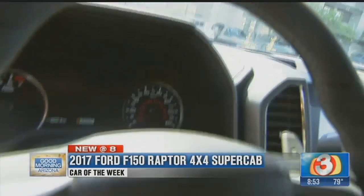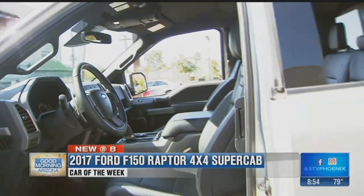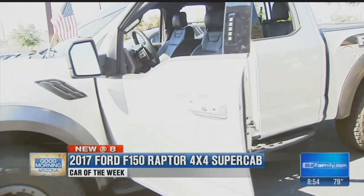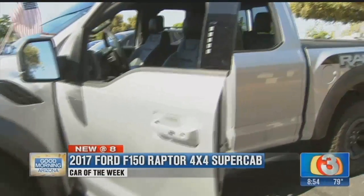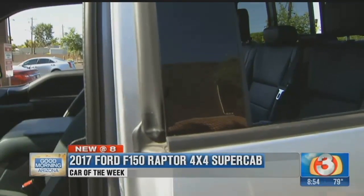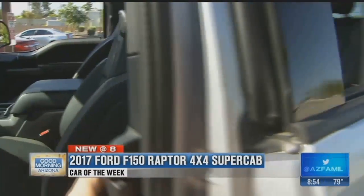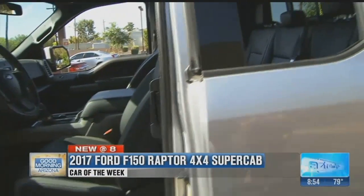A specialty truck like this deserves a specialty dealership, right? When you think about it, where are you going to buy something like this? Well, who's been selling Fords in the Valley for 65 years other than Earnhardt? They have their own special website for this. EarnhardtVIP.com will get you hooked up to the Raptor deal. Tell them Wally sent you over. You'll get a special deal because believe me, speed costs. It's not cheap.